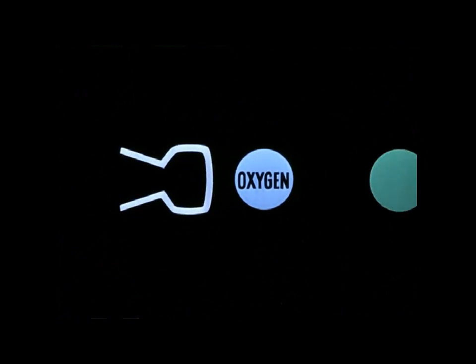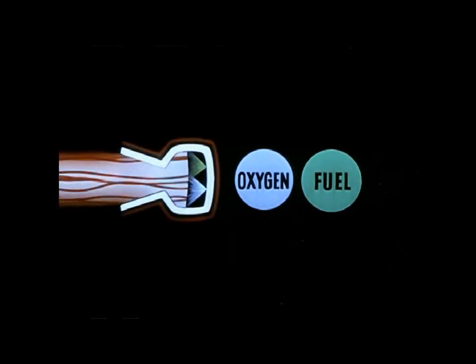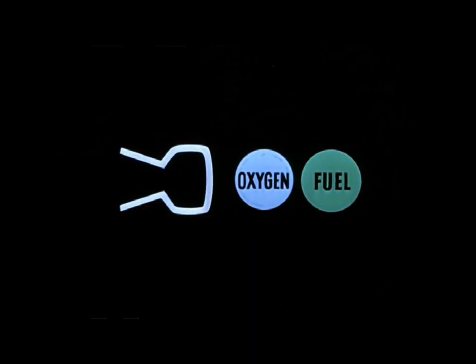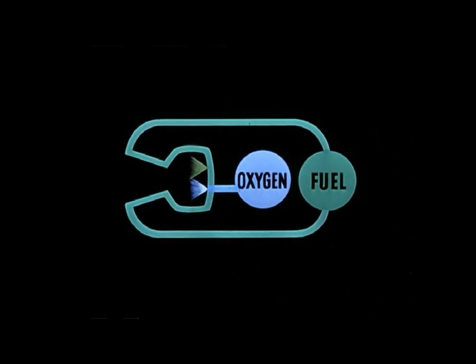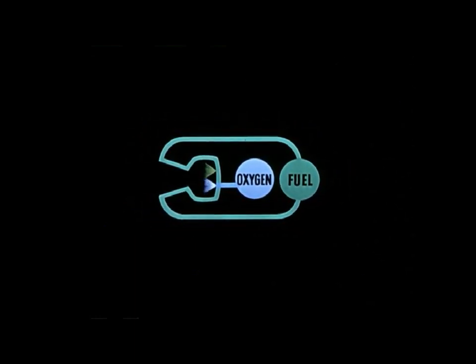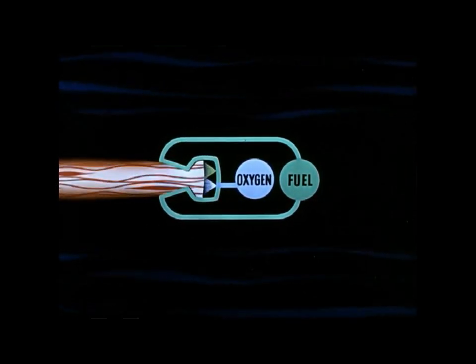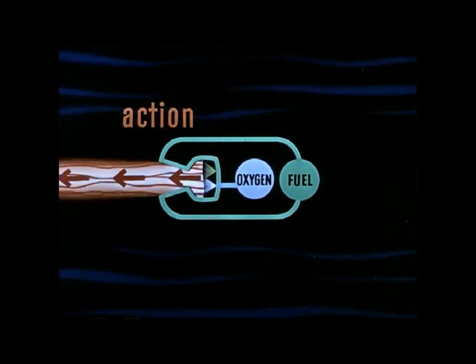When burned with a fuel, in this case alcohol, it produces an intensely hot, torch-like flame that would quickly melt the motor. However, we cool the motor by first circulating the alcohol fuel around it until this fuel finally reaches the point where it is sprayed, along with the oxygen, into the combustion chamber. When this steady flow of alcohol and oxygen is ignited, it produces a continuous explosion which blasts the rocket away in the opposite direction. Here again we have action and reaction.